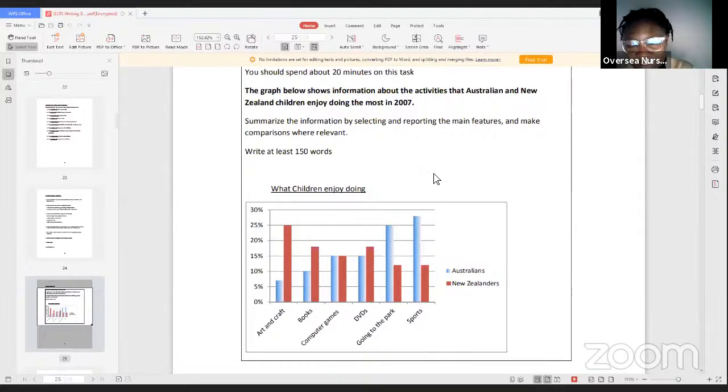So after you have gotten an overall statement, an introduction, then you go ahead to note the highest occurring, lowest occurring. For the New Zealanders, as we have explained, they are more interested in indoor activities. The highest of their scores or percentages is 25% for arts and crafts, while their lowest is in sports and in going to the park, both at maybe about 12% each.